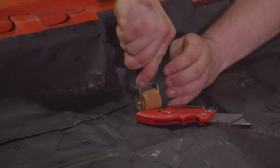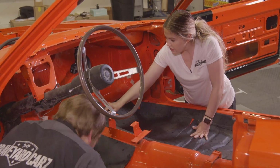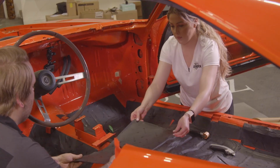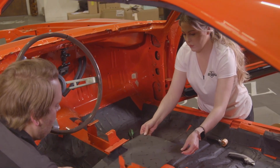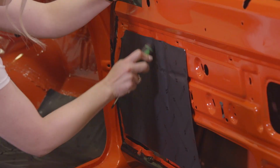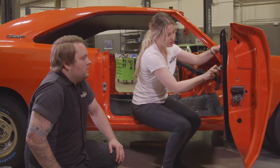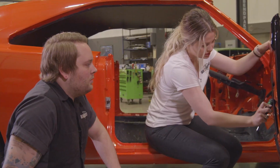You can put the sound deadener everywhere in the car, in my opinion, except where you see it. So you wouldn't want it on the insides of the quarter panels, that's fine. You wouldn't want it on the wheelhouses where you can see it. But if it's hidden, put it on there. In this case, we've got Justin and Alyssa working together, who have really become a sharp team.